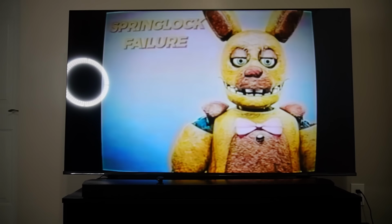We call this a spring lock failure. In the case of a spring lock failure, do the following. Breathe slowly, limit your movement, and calmly cry for help. If the spring lock should fail, the customer should try their best to leave the area before they bleed out so they won't affect the customer's experience.